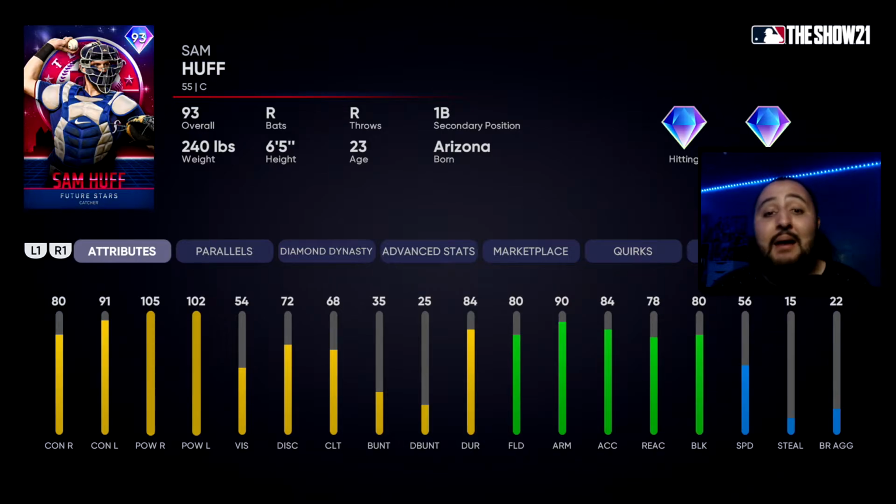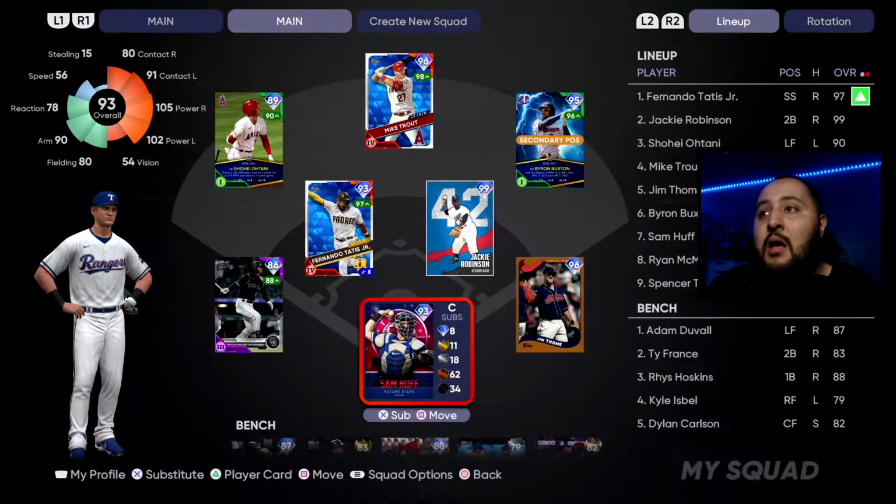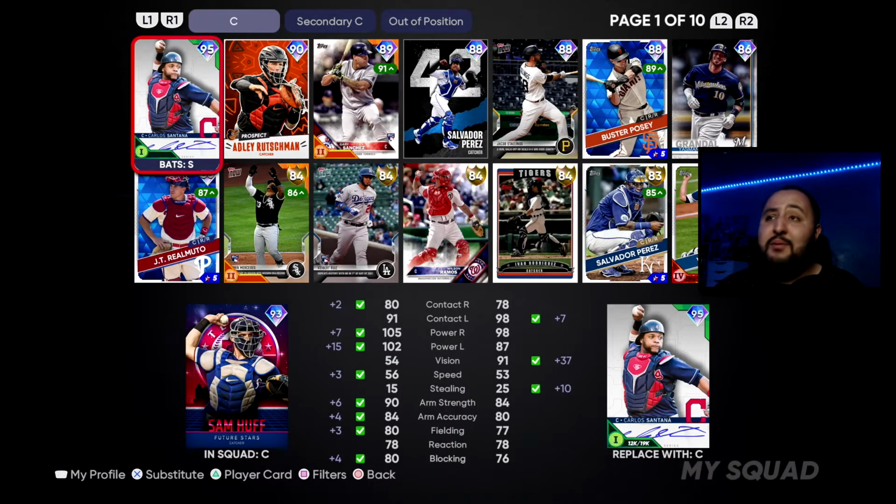By this time, you guys probably should have this card already, and you're probably already using it. And you're probably like, wait, Jesse, I already have this guy. Like, come on now. This didn't help out. Well, I'm sorry it didn't help you out, but it probably helped some other people out. But Sam Huff, if you guys don't have this guy, you have to get him. Now, he does have a secondary at first, but remember, this is just all budget catchers. So Sam Huff, he's a very good option, man, and I think he should be on your team if you're on a budget, because he's free.